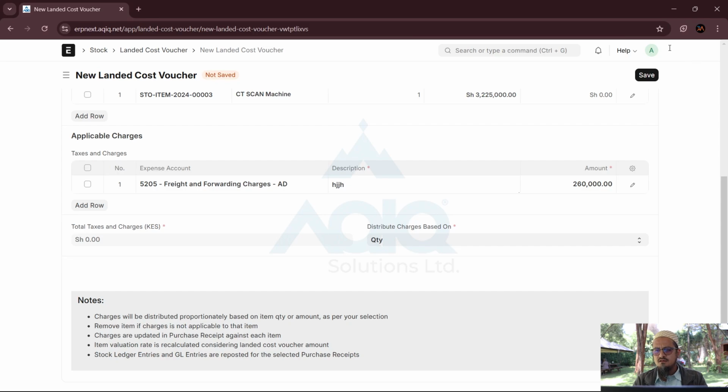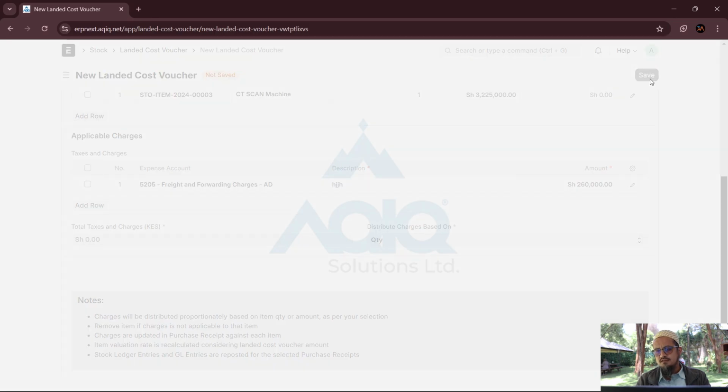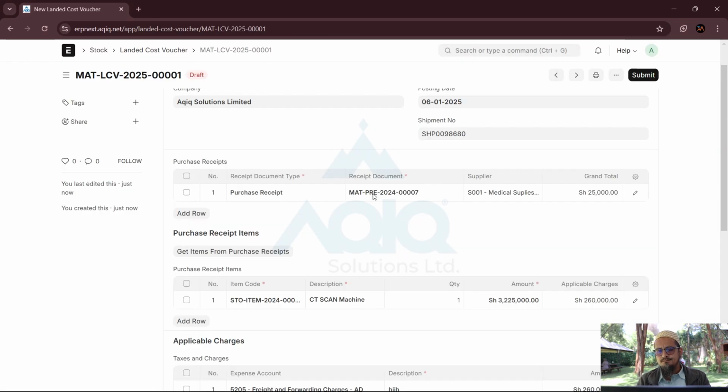You can write anything here as description. I save. Now over here you see, once I save, it updates the landed cost of my item. Okay, the question comes here.